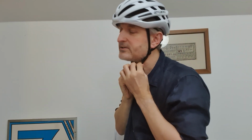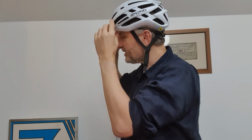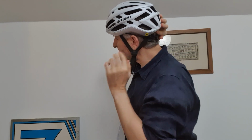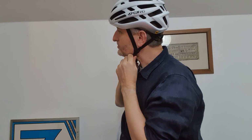Not only that, I'll show you the side profile first. It's got the MIPS system, and also there's a lot of helmet. It comes down lower than other helmets. It comes down closer to your ears, and it comes down further at the back, so there's a lot of protection at the back of the head. That could be really good if you were planning on different types of riding. Maybe you're not just a road rider, maybe you're doing off-road as well, maybe mountain biking, maybe gravel.